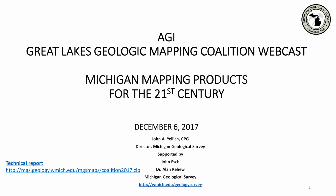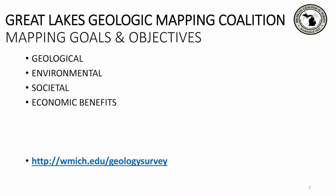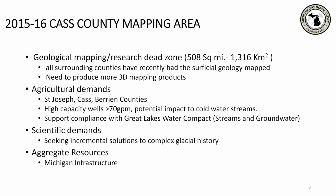But the Great Lakes Geologic Mapping Coalition has been the supporting body that has helped to develop Illinois plus the other Great Lakes states, and Michigan has been woefully behind in doing a lot of mapping because there just wasn't funding to go with it. But all the targets that we used over the last 25 years are the same: geological, environmental, societal, and economic benefits. The Cass County project was brought about because of a need, and the need is because it was a geologic dead zone.